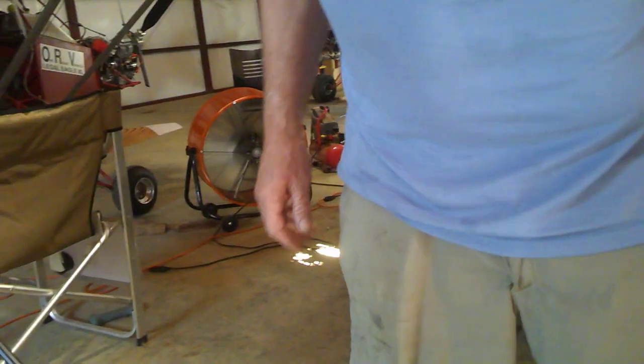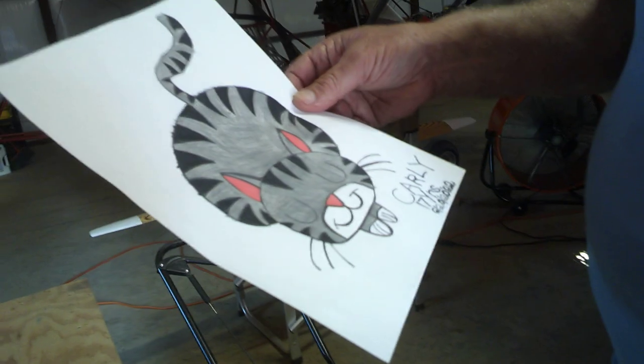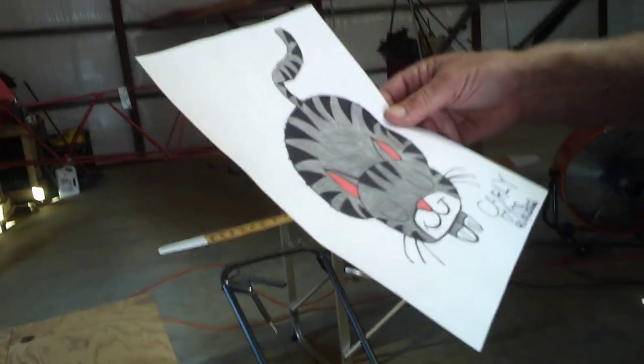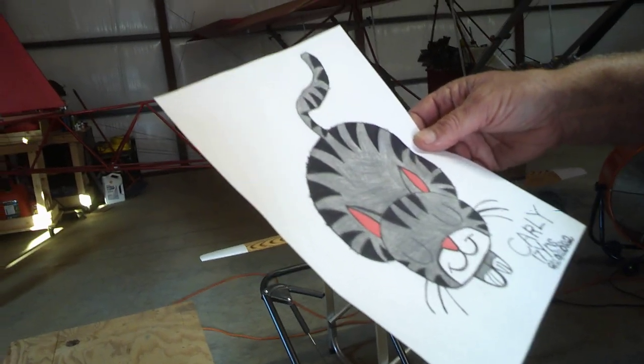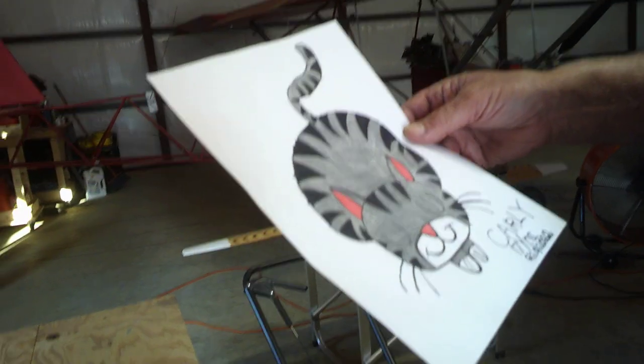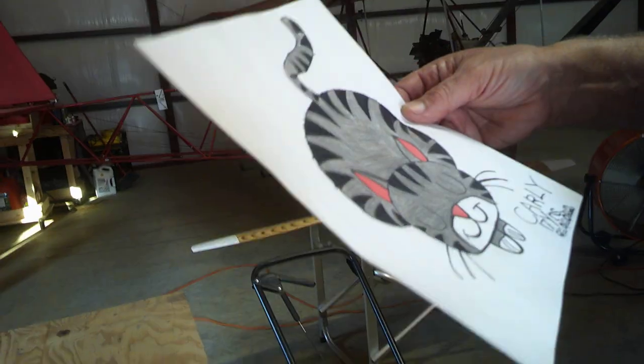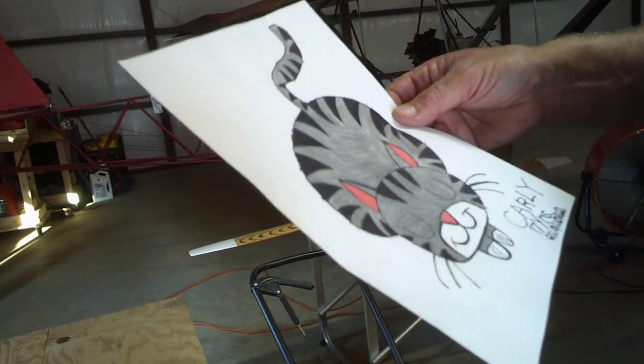So is Lincoln a gray tabby? Ooh, that is nice. That's him there. That is nice. And it's signed. It's for you and Rachel. Oh, okay. So who's left to draw here? Which animals are left to draw here? The two puppy dogs, Joaquin and Lenny.